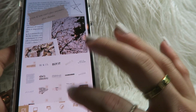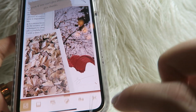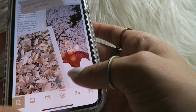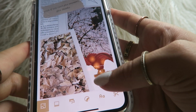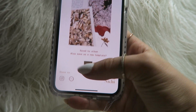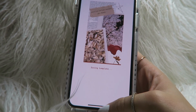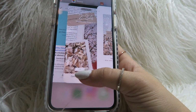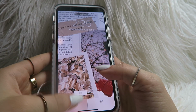Okay, let me see. I want something else. What's this? Okay, I want this, but I also want maybe that really fall thing that was on the bottom. This is so cute. I can't believe we made this. Oh my god. Well, it was originally theirs, but we changed it up to make it really freaking cute. Cool. So let's save and see. Just because you see it was on the words, on the thing, so it's a little weird.